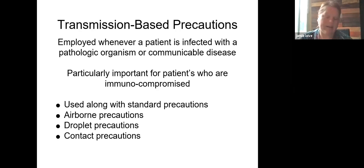So that's the debate that came out with COVID, that it was airborne at first. And the only thing that can protect you against airborne precautions is an N95 respirator mask. Doesn't say it in this book. I don't know why. So airborne precautions requires extra special surgical mask with filters. It does say that. It doesn't call it an N95 mask.